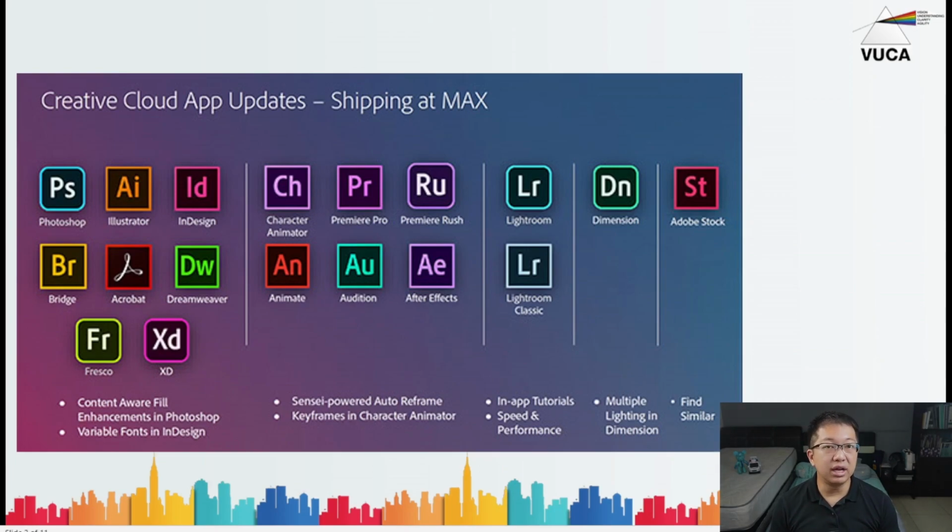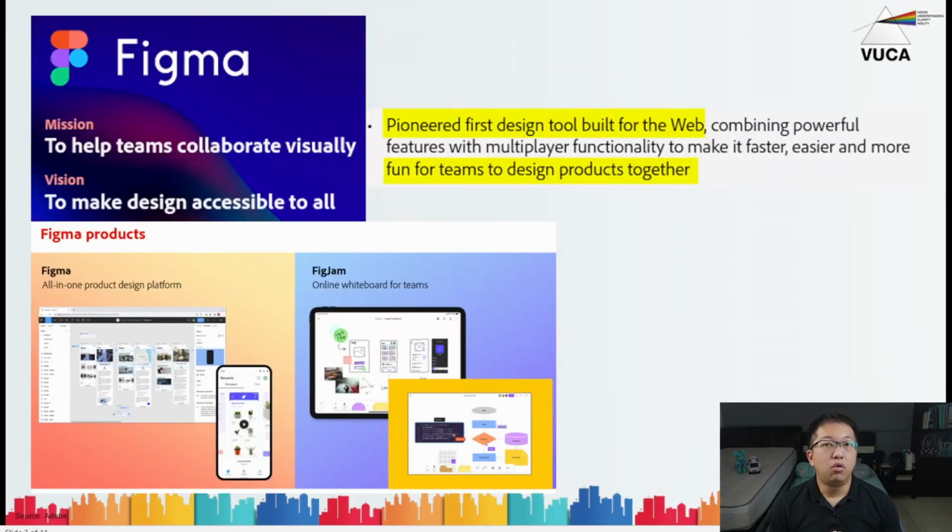So what other software do they have? They do have other cloud collaboration software in terms of design, and they're fighting against people like Canva, you know, the Australian startup that is today a multi unicorn. And yeah, I think in terms of the design community, they are way up there because of the ubiquitous nature of their software. What about Figma?